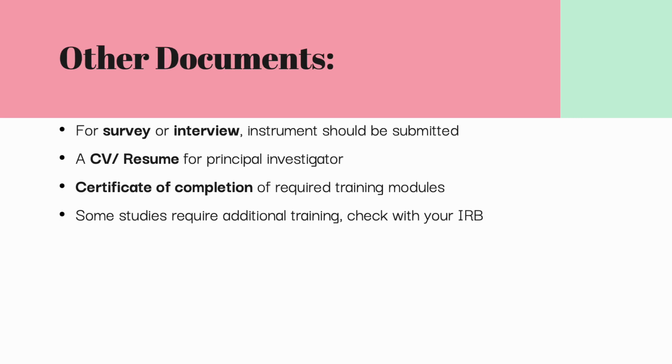You may need some other documents as well. If you're using a survey or conducting interviews, you're going to include that instrument so the IRB can review it and make sure it's being done ethically. As I mentioned earlier, you need the CV for the principal investigator. You may also need to include certificates of completion for the required training modules. As part of the IRB process, you're required to do some training ahead of time that teaches you about the history of ethical research and why these principles are important. And so you want to make sure you have those completed prior to submitting your IRB application. And then some studies may require additional training or other documents, so you just check with your IRB based on the type of study.